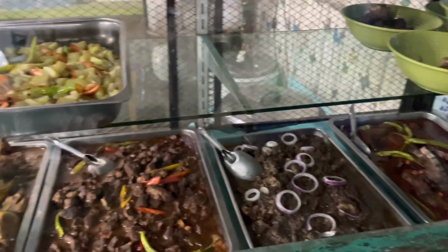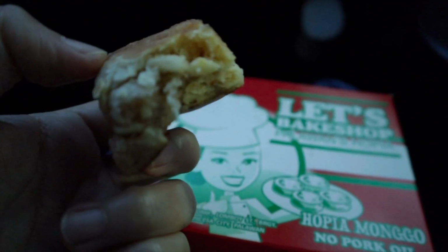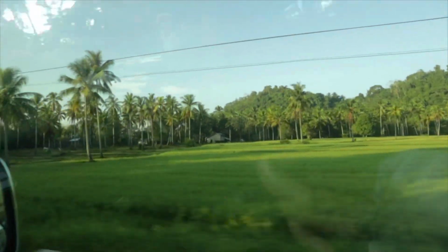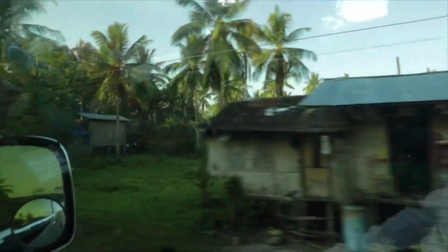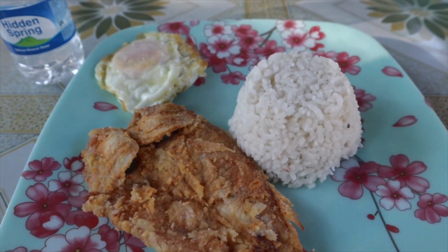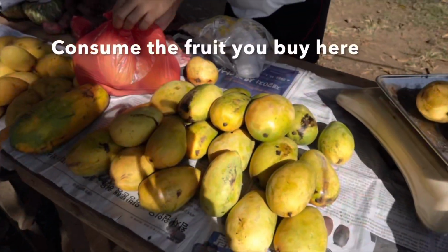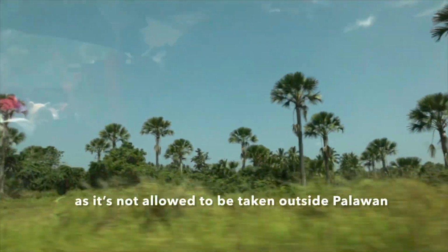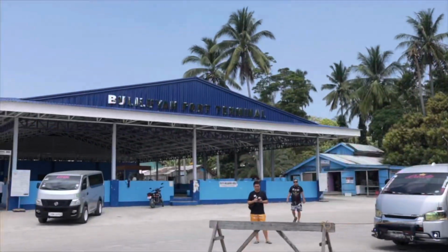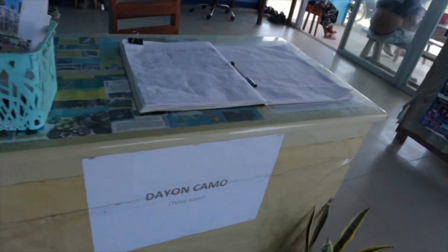At 4 a.m. in the morning, the group picked me up, and we started our 6 hours of land travel going to Buliluyan Port, which is in the town of Batarasa in South Palawan. I think around 8 in the morning, we dropped by this house to have our breakfast. Finally, after 6 hours of land travel, at 11:30 in the morning, we arrived at Buliluyan Port.